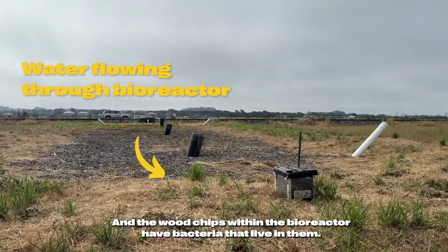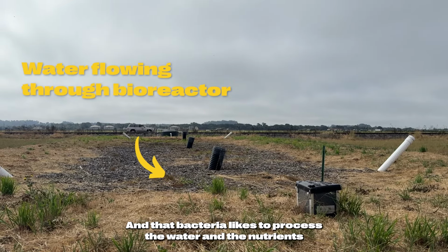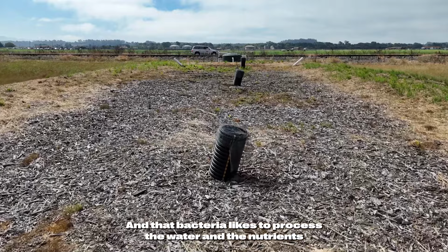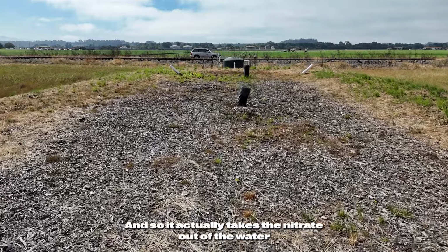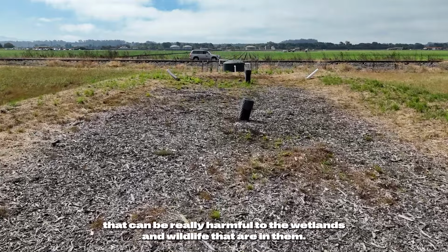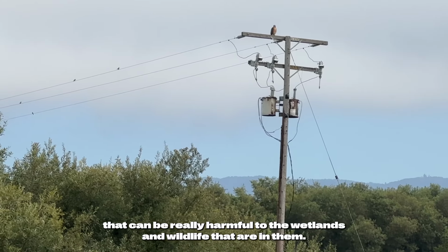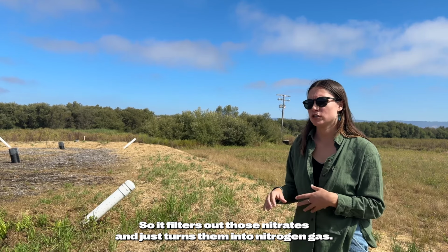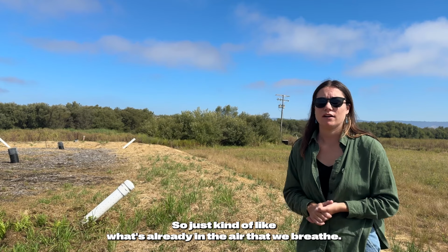And the wood chips within the bioreactor have bacteria that live in them, and that bacteria likes to process the water and the nutrients that are in it. And so it actually takes the nitrate out of the water that can be really harmful to the wetlands and wildlife that are in them. So it filters out those nitrates and just turns them into nitrogen gas. So just kind of like what's already in the air that we breathe.